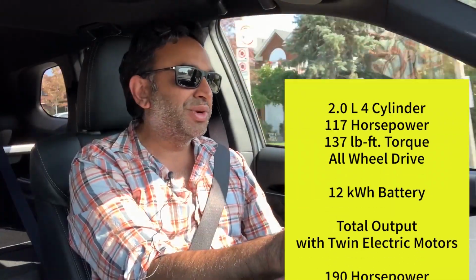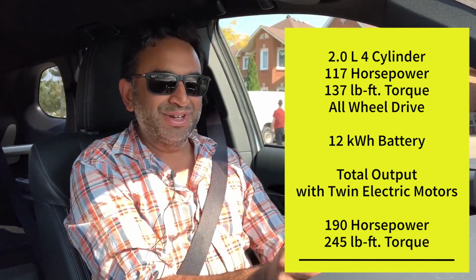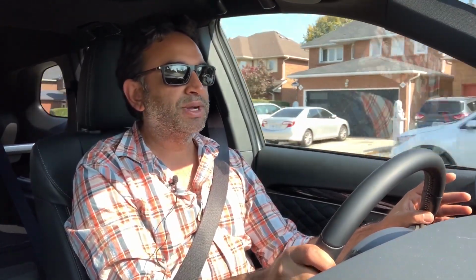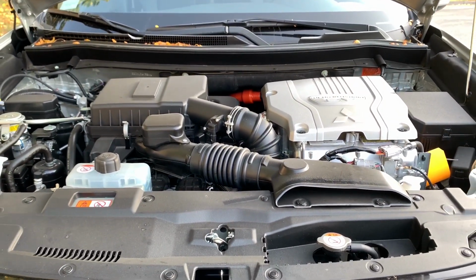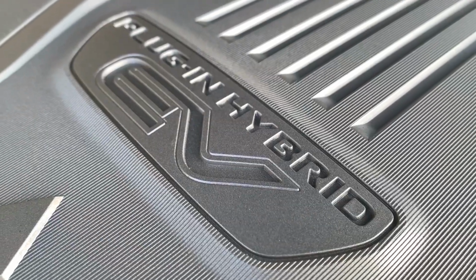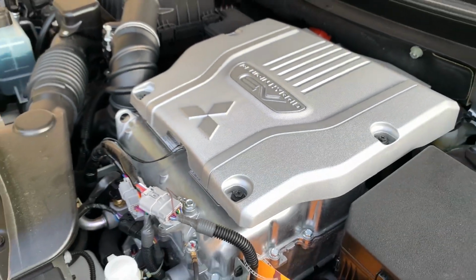Let's do the drive in the 2020 Mitsubishi Outlander plug-in hybrid electric vehicle. Under the hood is a 2-liter 4-cylinder engine, and that specific engine puts out 117 horsepower and 137 pound-feet of torque. When mixed with the electric motors, it gives you a grand total of 190 horsepower and 245 pound-feet of torque. So a pretty big boost by having the hybrid system in place.